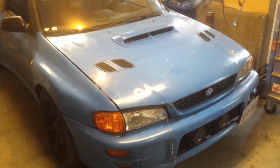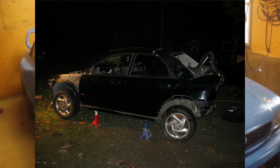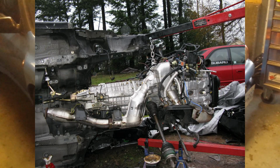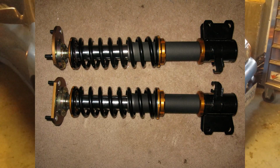The whole driveline of the car is out of a 05 STI. I bought a wrecked one. It was in a rear end collision, and I grabbed the whole transmission, rear diff, axles, brakes, and jammed it all in here. It all actually fits pretty good. The only thing you need to do is get some custom coilovers, and I happened to get a really good deal on a set of cheap Stance GR Plus coilovers. They're not the greatest, but they've stood up for me over the years so far.